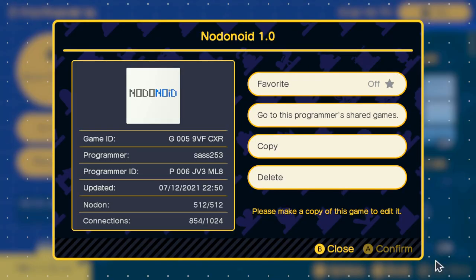If you guys are familiar with the game Breakout on the Atari, this is a recreation of it. It's called Notanoid 1.0, and it's like a perfect recreation of it by SAS253. If you're interested in that, you should check it out. If you weren't interested before, I'll give you a small preview so you know what to expect.